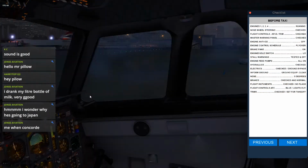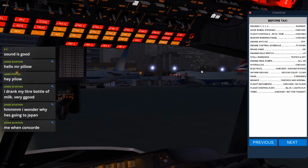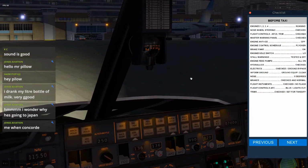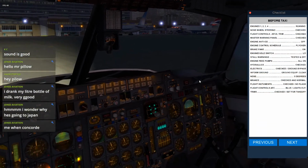Brake fans are on. Engine idle switches are in the low position. The stall warnings need to be tested. Let's test them up here. That one, no. That one. Warnings. Hear the noise. Nice. Good test. We're happy with that.